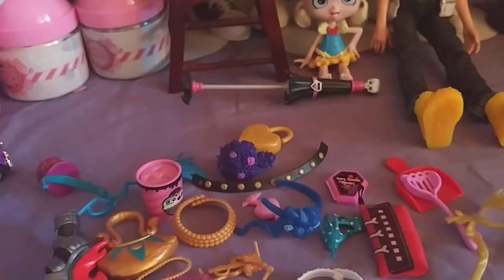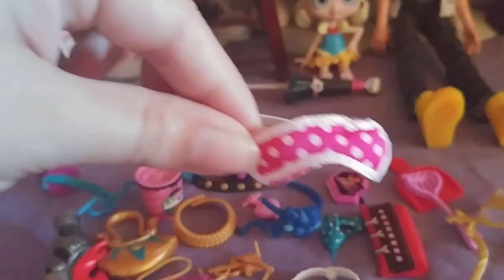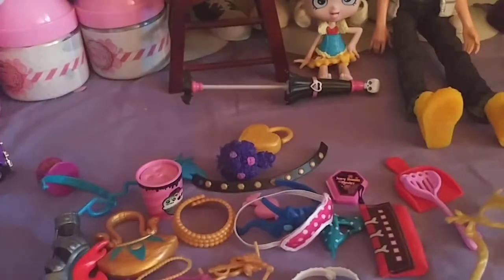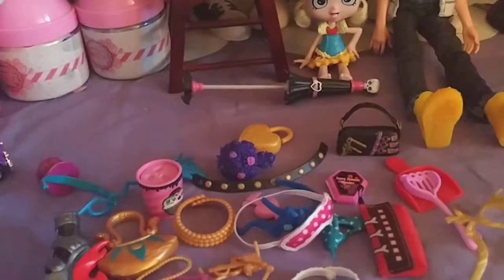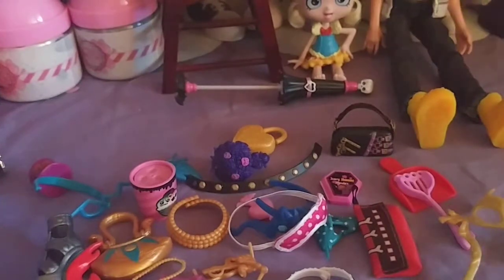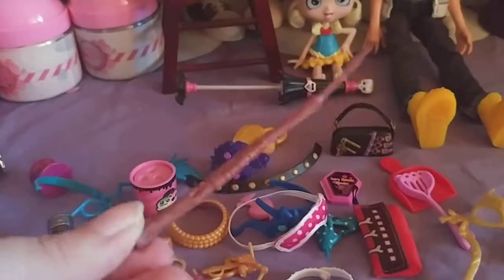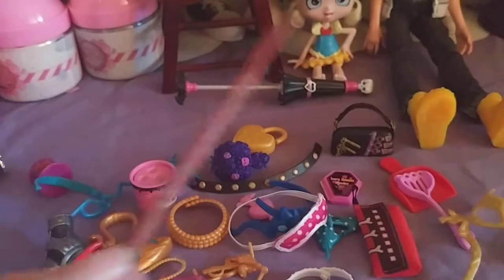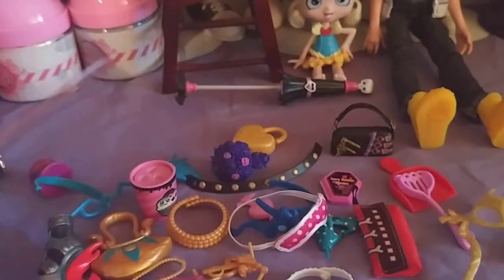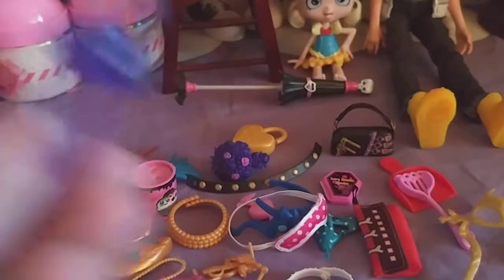I think my tennis racket. Trick to Lars' purse. Draculaura's sleep mask. Claudine's purse. I threw them all in this. A weapon, which I'm going to use for Jane, or what's her name? Jane Doolittle? Yeah. Kinda wanna use it. I don't know what it's from, but I think this is from Gloom and Bloom.